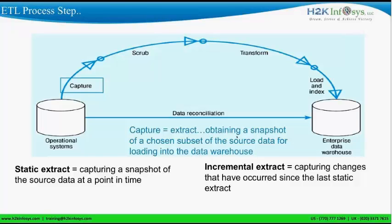There is something called an incremental extract. Try to focus on this point: incremental extraction is basically the crux of data warehousing. This is an interview question. What is incremental extract? Is my speed proper now?